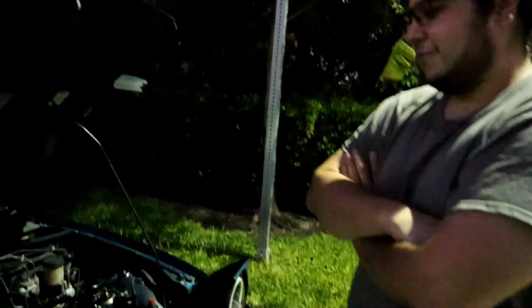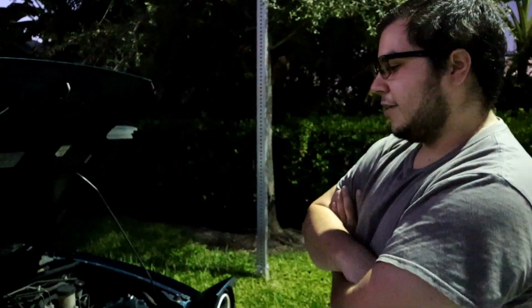Alright, so this car, I think the guy's had it for five years. Out of those five years, it ran maybe the first year. Put a new motor in it, he drove it for a couple months, and then all of a sudden it stopped working. He had no idea, so he took it out of the shop, it sat there for about a year, or two, or three.